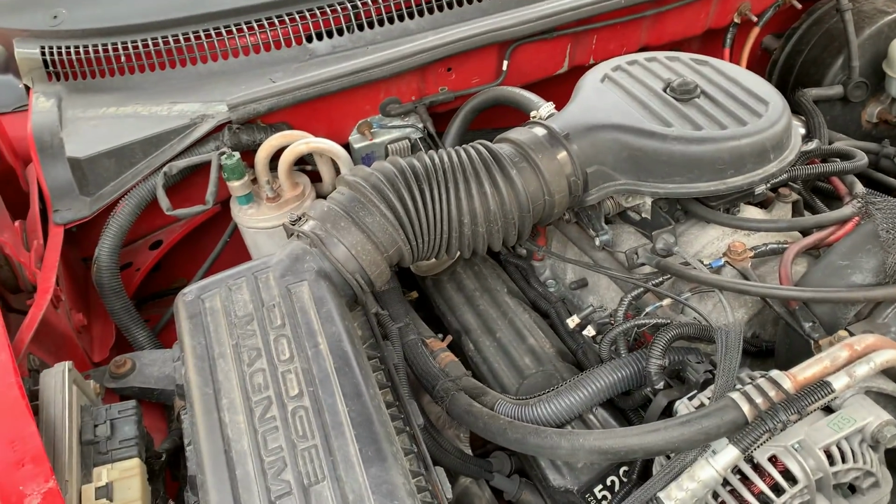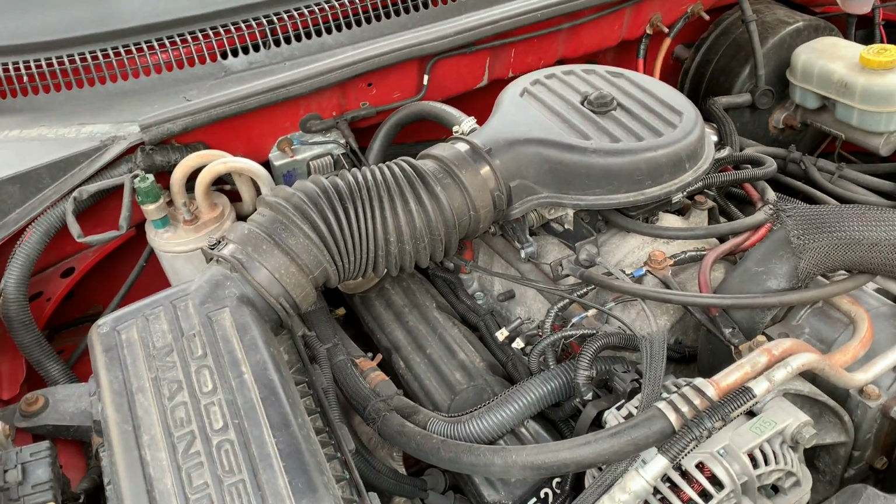Still runs good, still got plenty of pep, tows everything, drives good. I get like 16, 17 miles a gallon on the highway. City mileage we don't talk about. I don't even have an estimate on that. It's bad. But on the highway, cruising 16, 17 on a good day, depending on how fast you're going and if you got the wind behind you or in front of you.